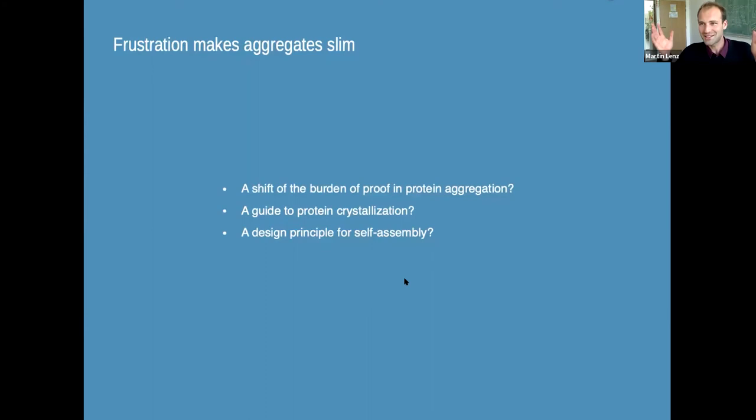So what's the bottom line, right? What should you remember? Essentially the idea is that if you have objects that don't fit very well together, our suggestion is that this is a situation where the aggregates that they're going to form are going to have a tendency to be slim, to be fibers, or maybe to be plane, in order to limit the amount of frustration that's building up inside your aggregate.